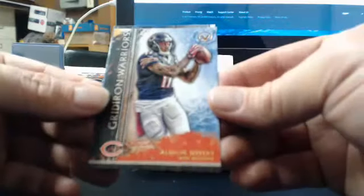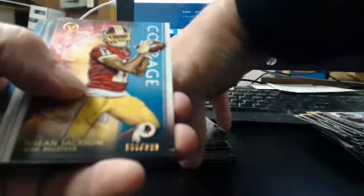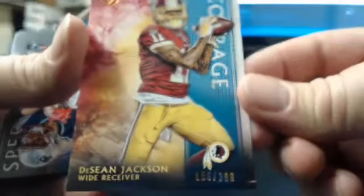Okay, Gridiron Warriors. This one's going to the Bears. Okay, Mr. Alshon Jeffery. Okay, Courage Parallel. This one is going to the Redskins. And it is DeSean Jackson. Of course, I'm losing my focus again. There we go. Out of 299.